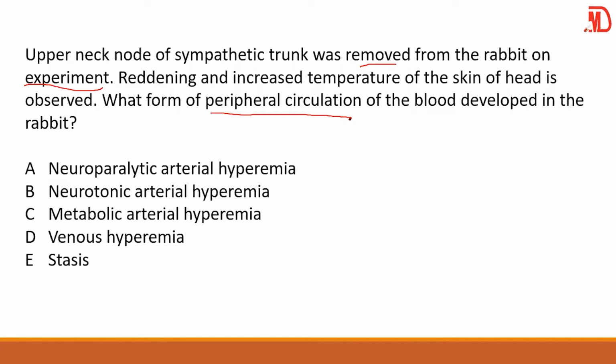Parasympathetic nerve. So if you look at this question, we are dealing with the sympathetic nervous system being cut. So if it is sympathetic, you are thinking of paralytic. If it is parasympathetic, you could be thinking of neurotonic. So please take note of these differences. So here we are talking about neuroparalytic. This is not venous hyperemia, that is totally out. This is neuroparalytic arterial hyperemia. So your answer is A, not D, please.